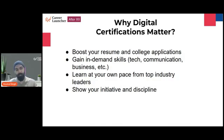So, as I already said, they help you give some weight to your resume, your CV, and help you with college applications, be it at the undergraduate level, the postgraduate level, or the PhD level. The more certifications, the more skill sets you have, the better your candidature is. The second thing, and in my personal opinion the more important thing, is it helps you learn skills which are currently in demand, skills which are marketable.